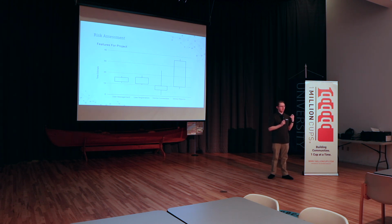So when my boss gets a call from a client and they'd like an adjustment to, say, user management, he can confidently say, yeah, we can probably make that change. But for something riskier, like device management, he can quickly look at a project and say, well, I think I'm going to have to work with my team on that feature.